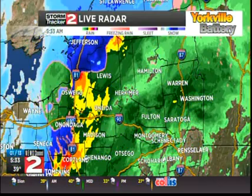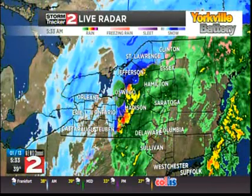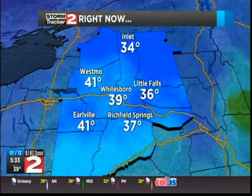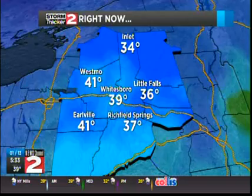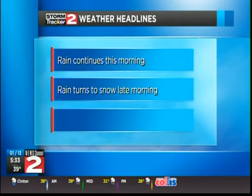And when this changes over to snow, things may become a little bit slippery, and we will be seeing a few light snow showers for the rest of the day. As you can see here, it's moving in from the west. We are right around 40 degrees right now, all above freezing. We have 41 degrees in Westmoreland and Earlville, 39 degrees in Whitesboro, but our temperature is going to slowly drop to just around and below freezing throughout the rest of the day after this cold front moves through. The rain continues this morning, but definitely be careful outside when commuting.